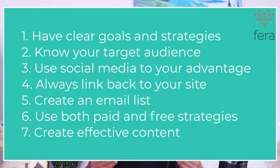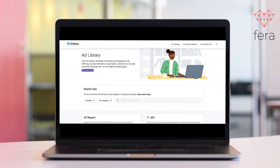The next best practice is to create really effective and eye-catching content, especially for ads. Now, this is a lot harder said than done, but what you can do is you can go to a place like the ad libraries. I'll make sure that I put an example up here so that you can see what kind of creative is working for competitors in your space. But again, this goes back to knowing your audience. What is it that they want to see, and what is it that they want to hear from you?